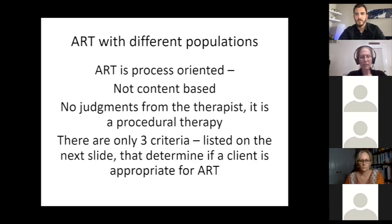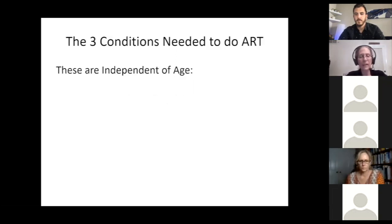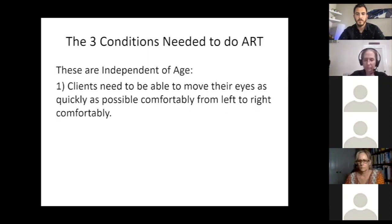You know, we only have 3 criteria for art, if you want to see what those are. It's not dependent on age, because people say, how young can you do it? Well, the eye movements are very relaxing, and if a child is really too young to do art, you can use the eye movements just to relax that child. But a client needs to be able to move their eyes comfortably and fairly quickly back and forth. We find the faster the better.